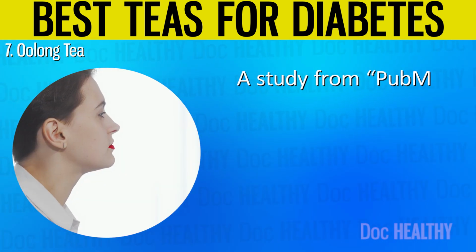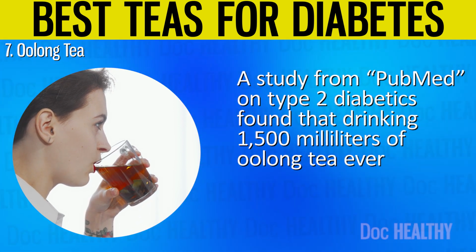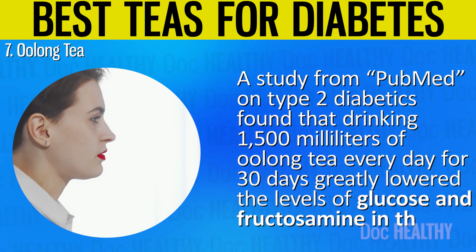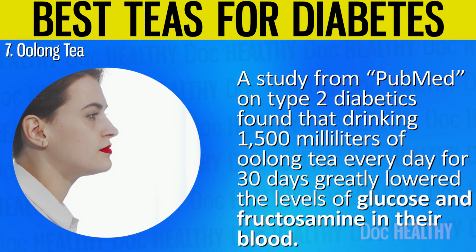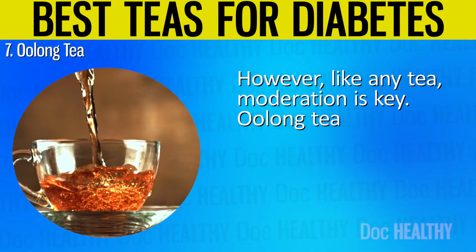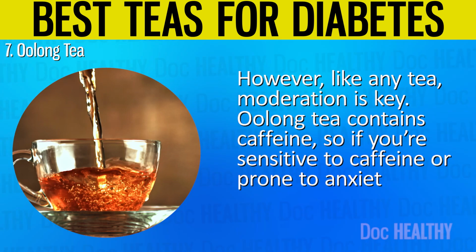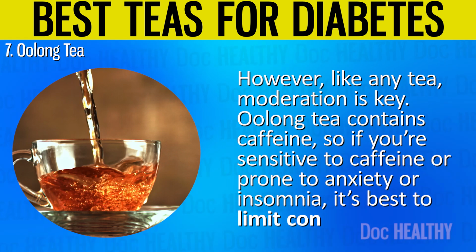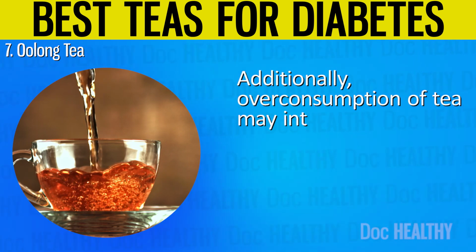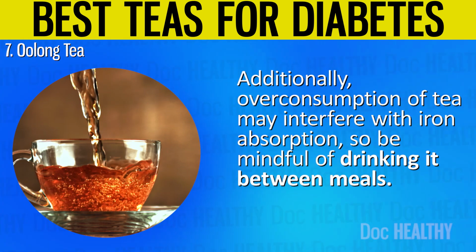A study from PubMed on type 2 diabetics found that drinking 1,500 milliliters of oolong tea every day for 30 days greatly lowered the levels of glucose and fructosamine in their blood. However, like any tea, moderation is key. Oolong tea contains caffeine, so if you're sensitive to caffeine or prone to anxiety or insomnia, it's best to limit consumption in the evening. Additionally, overconsumption of tea may interfere with iron absorption, so be mindful of drinking it between meals.